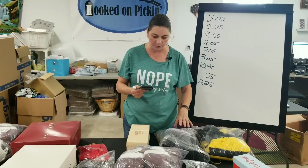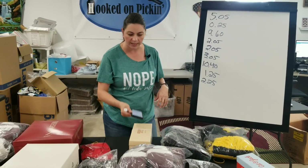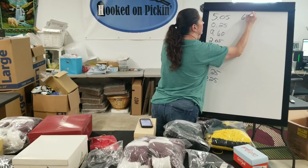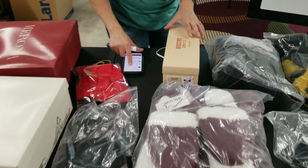And then I've got these really cute new without tags Arctic Shield faux fur size 9 lace-up boots. $10.20 is what I earned. $4 is what I paid. And so I'm at $6.20 of profit on those.